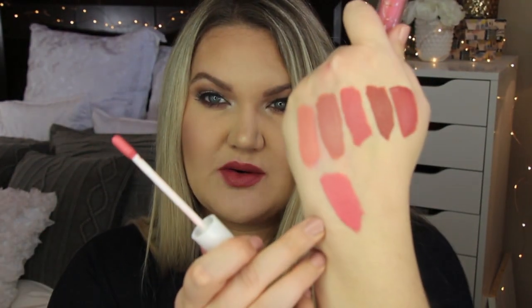This is called English Rose right here. Then we have this shade right here, and this is called Melon. Again, another color that I'm probably not going to wear. Oh, maybe I would wear this one in the spring, because I do in the summer. That's a very vivid, bright color. I don't know. Maybe I'll hang on to this one.